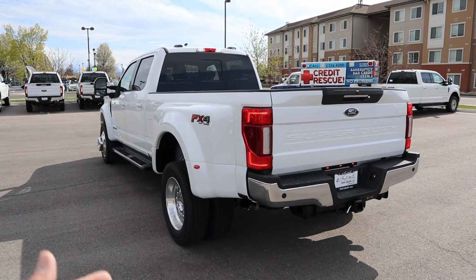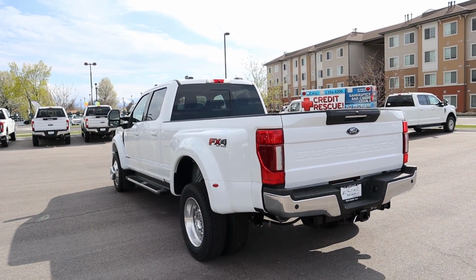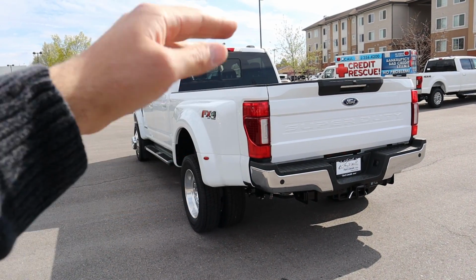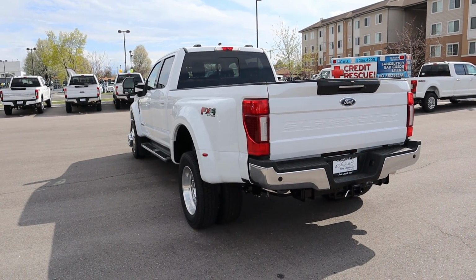And then you guys are wondering about towing and payload. The maximum towing and payload on these F-450s is right around 24,000 pounds for the towing, and about 6,200 pounds for the payload. But since this is a Lariat, those numbers are going to go down a little bit because all of the leather and wood trim and all that extra stuff that's added does add weight and reduces both those figures.